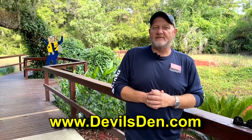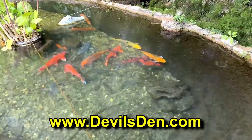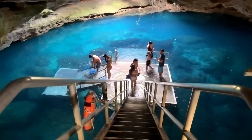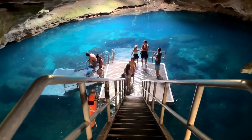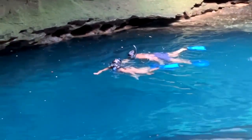People can locate us and come visit us by visiting www.devilsden.com. Set up a reservation for lodging or snorkeling. If you're a scuba diver, reservations are not required, and you can show up at any time, and we have gear to rent for people that don't have their own gear. There's also a local dive shop that we support, and they support us, that also provides training in open water, advanced open water, free diving, snorkeling, to include instructor level training and gear as well.